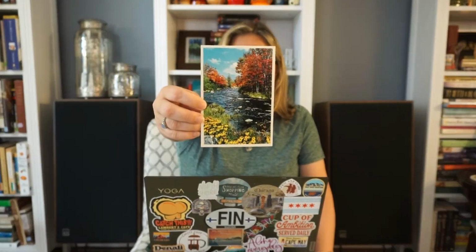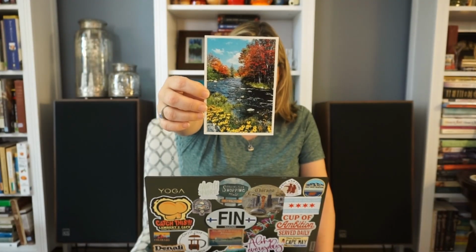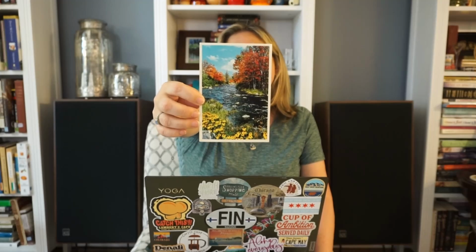Okay, let's see. The next one, super nondescript postcard. Here we go. Black Eyed Susan, Maryland State Flower. This sold for $5.